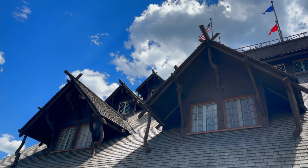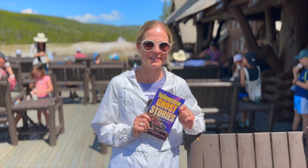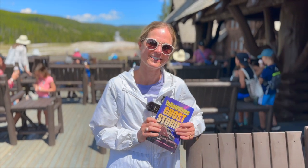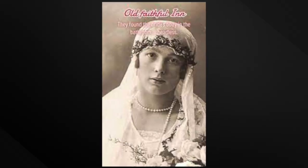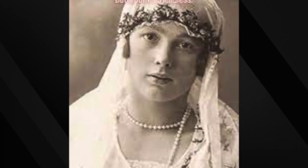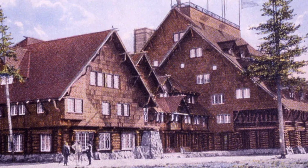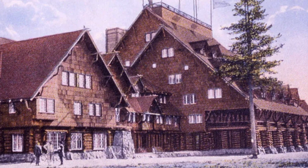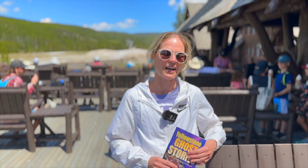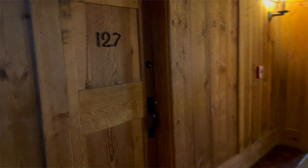It's very interesting. One of my favorite stories here at the Old Faithful Inn is the story of the Headless Bride, which we read about in this book, the Yellowstone Ghost Stories. And the story goes that a young, wealthy woman went against her family's wishes and married an older servant. While they were on their honeymoon, they stopped here at Yellowstone in 1914. The staff noticed lots of fighting between the couple and all kinds of altercations. It ultimately all came to a head one fateful night when the husband stormed off and the bride was not seen for a few days.